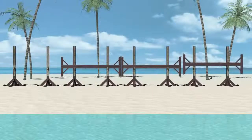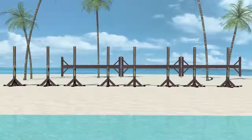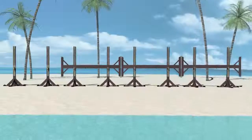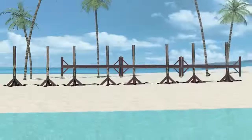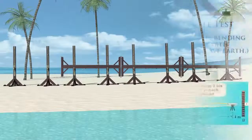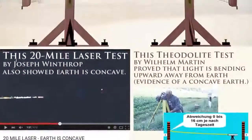In other words, if the initially leveled airline would continually rise the further down it went, the Earth would prove to be convex, just like the Copernican system proclaims. If the line continued at the same height, the Earth would be proven to be flat. And if the airline would show a continual descent from the initial station, the Earth would be proven to be concave. This test of the curvature of the Earth subverts any attempts by long-distance lasers or telescopic surveys.